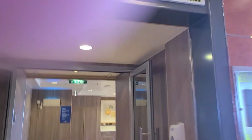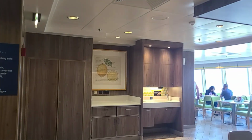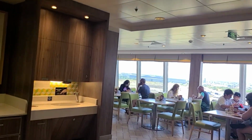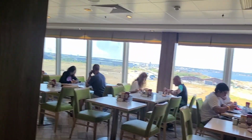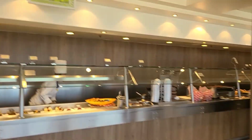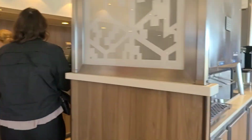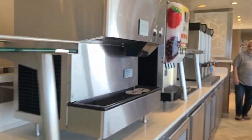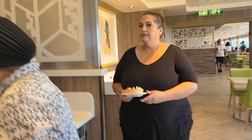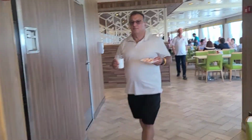The Garden Cafe. This is one of the buffet areas. Lots of food already available here. Milk, juice, and water is included in the cruise, but if you want soda, you need to get the soda package, which is about $12 per day. One thing to note about the soda package is your whole group has to get the soda package.